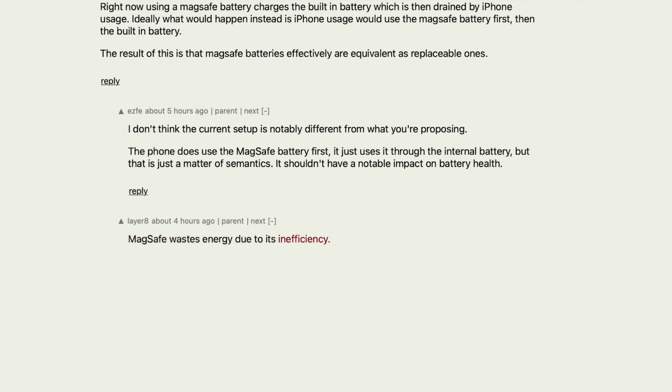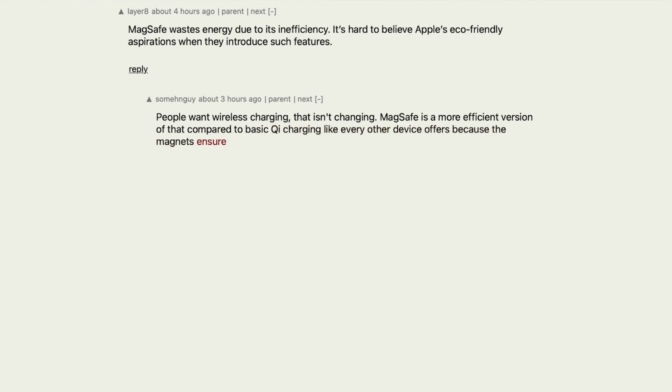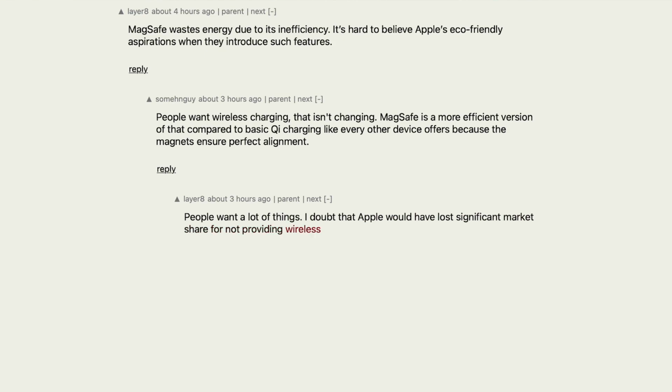MagSafe wastes energy due to its inefficiency. It's hard to believe Apple's eco-friendly aspirations when they introduce such features. People want wireless charging. That isn't changing. MagSafe is a more efficient version of that, compared to basic Qi charging like every other device offers, because the magnets ensure perfect alignment. People want a lot of things. I doubt that Apple would have lost significant market share for not providing wireless charging.